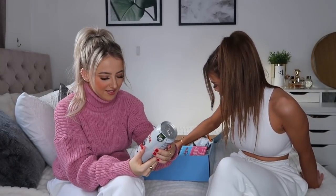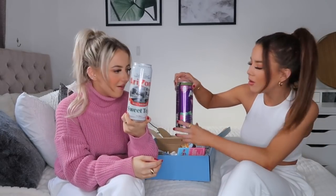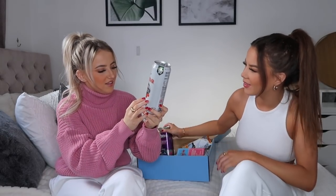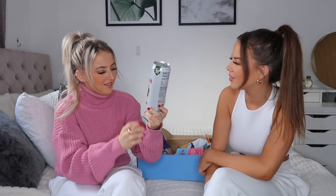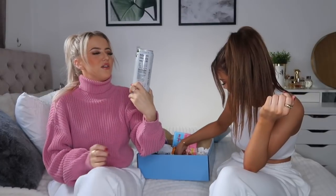Yeah. What the hell is this? I'm actually scared now. We'll try this one. What's this? Real fruit. Sweet tea. This is what this one looks like. It's called Arizona. Ready? 3, 2, 1. Opening the first can of juice. I don't know if I'm feeling this drink at 9 in the morning.